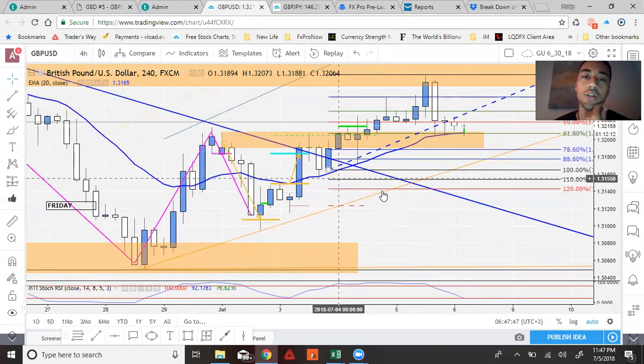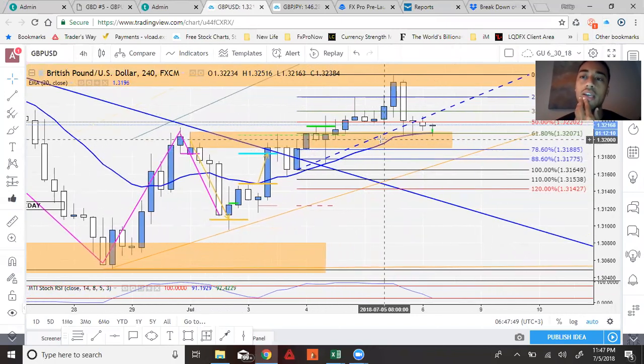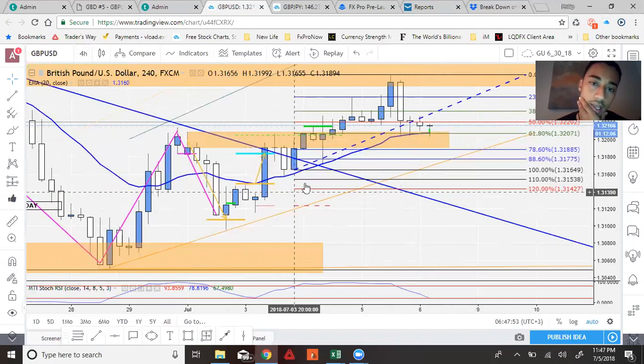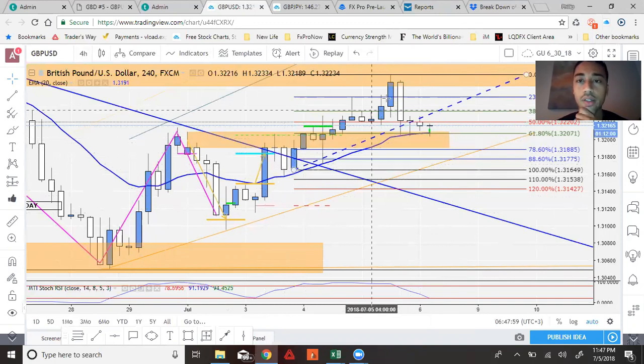All right. So, on the 4-hour chart, it needed to create a lower high. Okay, it needed to create a lower high, because the last lower high that was created was right here. So I put point A here, point B at that wick. It needed to create a lower high.